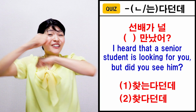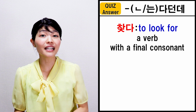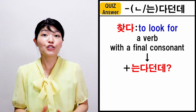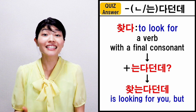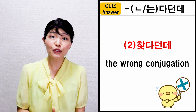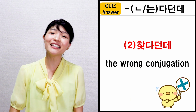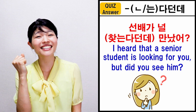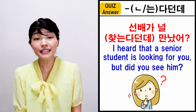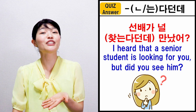The correct answer is number 1. 찾다 to look for is a verb that has a final consonant. Therefore, you add 는다던데 to make 찾는다던데, is looking for you. But number 2, 찾다던데, is the wrong conjugation, so be careful. Now, let's read the sentence together. 선배가 널 찾는다던데 만났어? Please practice this sentence until it flows naturally.